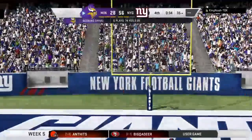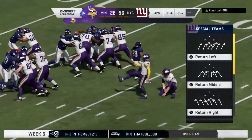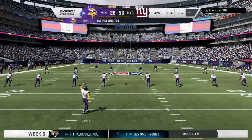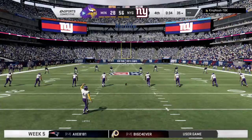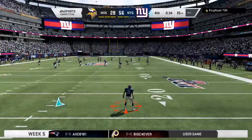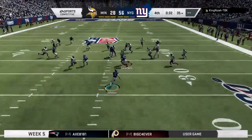Extra point tacked on by Lambeau. And that will get him one closer. Giants 56, Vikings 28. Josh Lambeau set to kick off. And Lambeau now, after the touchdown, he'll kick this one away. Short kick here, fielded about the 17.